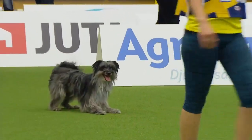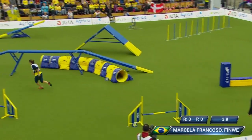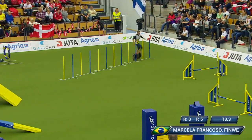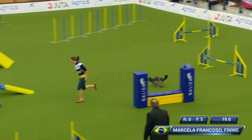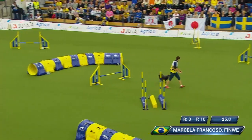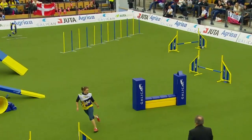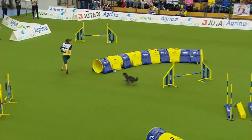Here's Brazilian team Marcela Françoso and her Pure Shep Finway. Let's see what she does with this line out. That's a fly off, five faults, but a very nice weave entry and a rear cross. And how will she prevent the tunnel? That's nicely done. So she got five faults for the dog walk contact, and then the dog went straight into that tunnel. This is probably the trickiest part of this course, I would say, around the dog walk. Getting the dog to take the dog walk and not the tunnel, and also finding that jump after the dog walk.